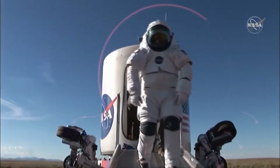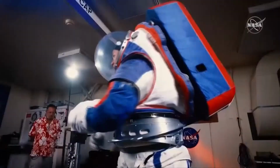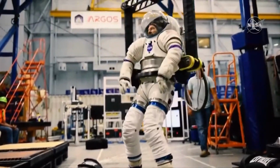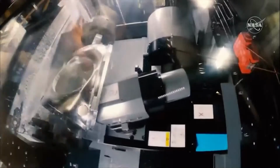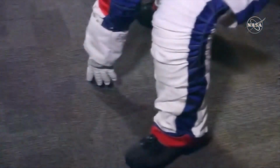To accomplish all this, NASA will need a new spacesuit for its astronauts, one that's more flexible, versatile and durable than any made before. Engineers are now hard at work designing, building, and testing the new suit, making sure it's up to the task for future exploration.